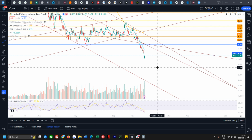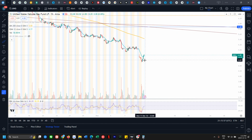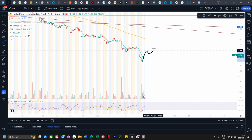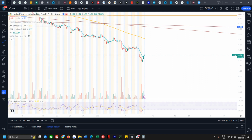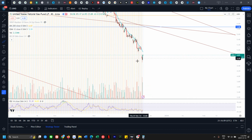And yeah, first step, fill the gap and give me an hourly uptrend as well. Big enough bounce, keep going, and then give me that pivot. Then break the 4-hour EMA 12. And when we break that 4-hour EMA 12, let's see if we can get a 4-hour uptrend. And then we can really say this was an actual capitulation bottom.